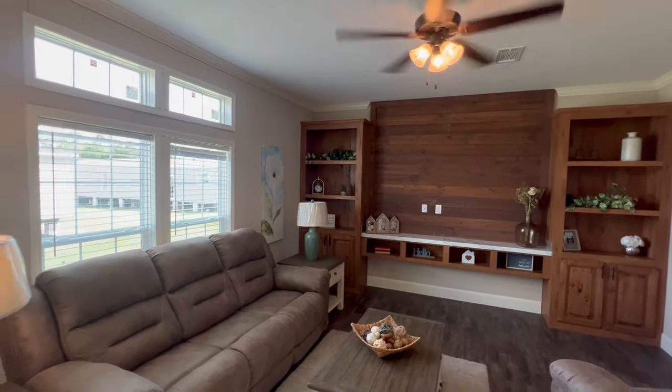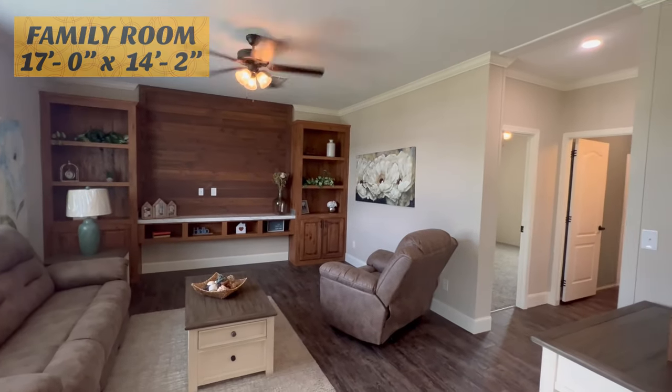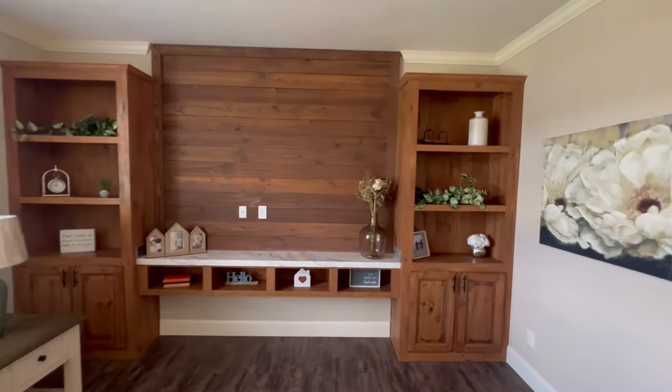So this would be your family room, you guys. Look at this gorgeous family room. Get y'all a slow pan here. You have a nice big entertainment center right there. Put your nice big flat screen TV up there. And look at all this storage space right here.